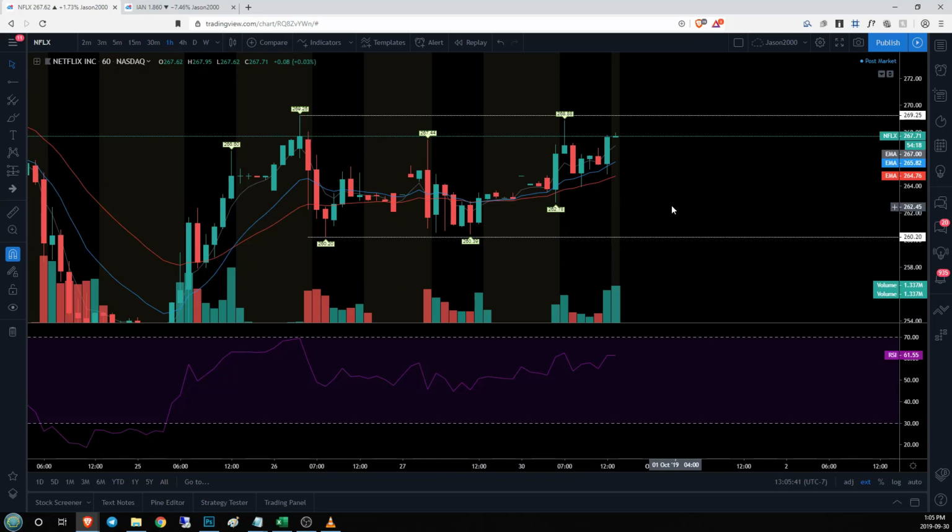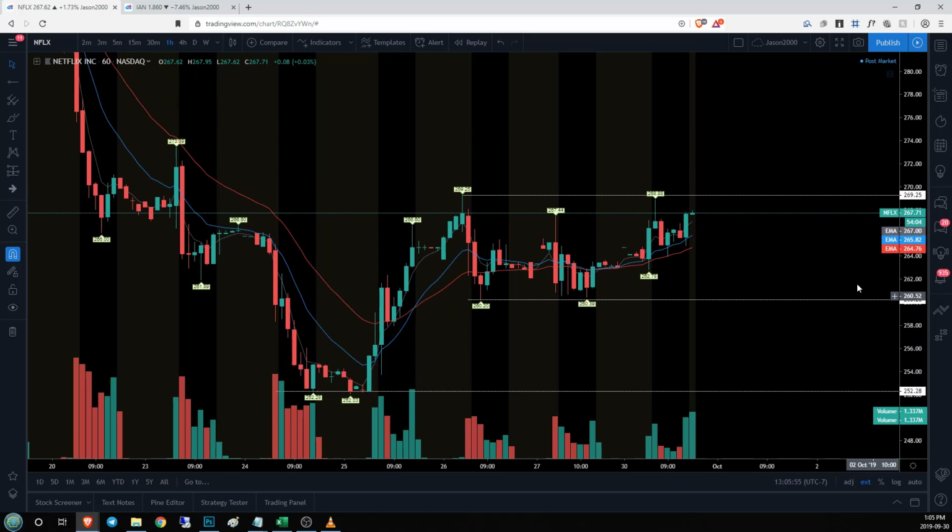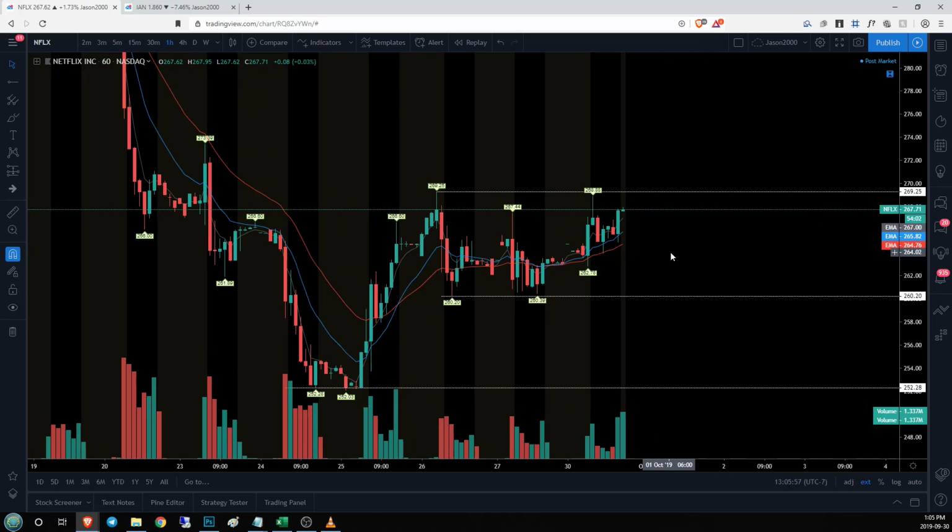We need to see some consolidation as we're getting close to overbought conditions. RSI is at 61. I'd like to see us come close, maybe see a little resistance at 268.88, do a little sideways dance, and then make an attempt at 269.25 for a bull break during regular trading session time.